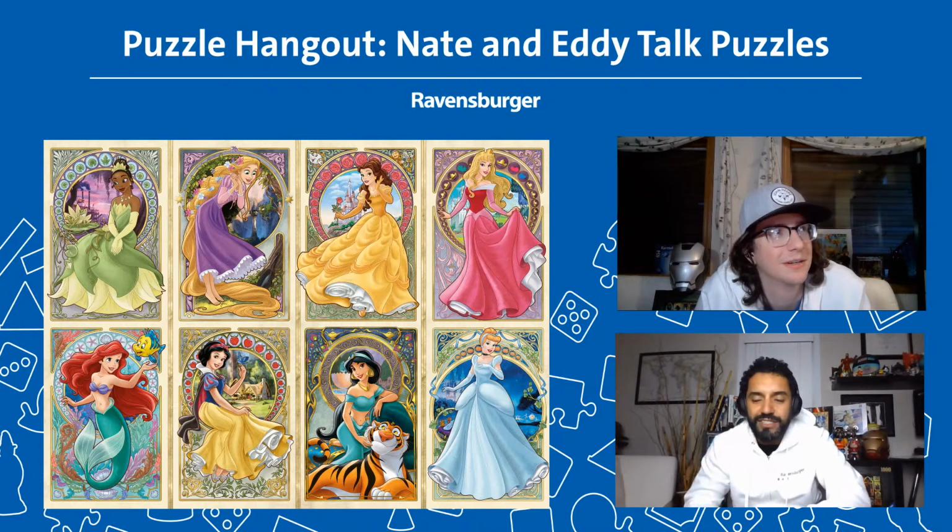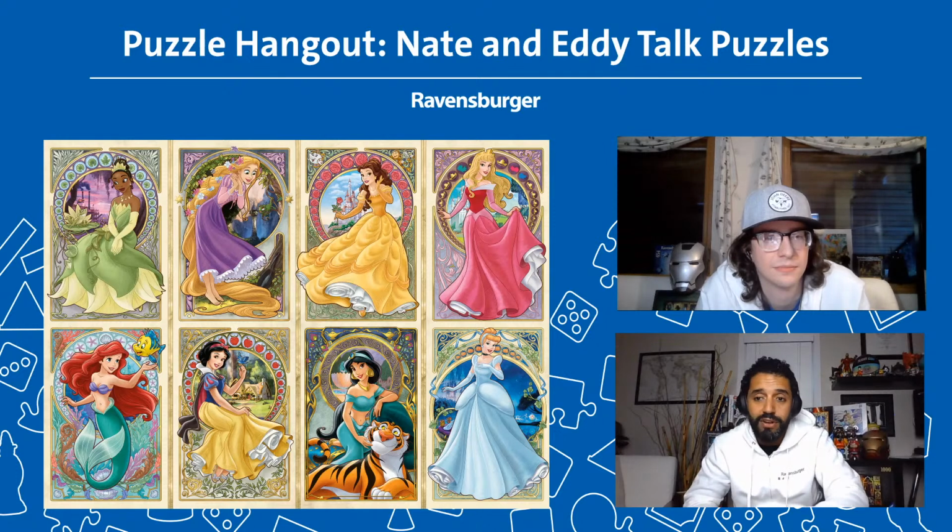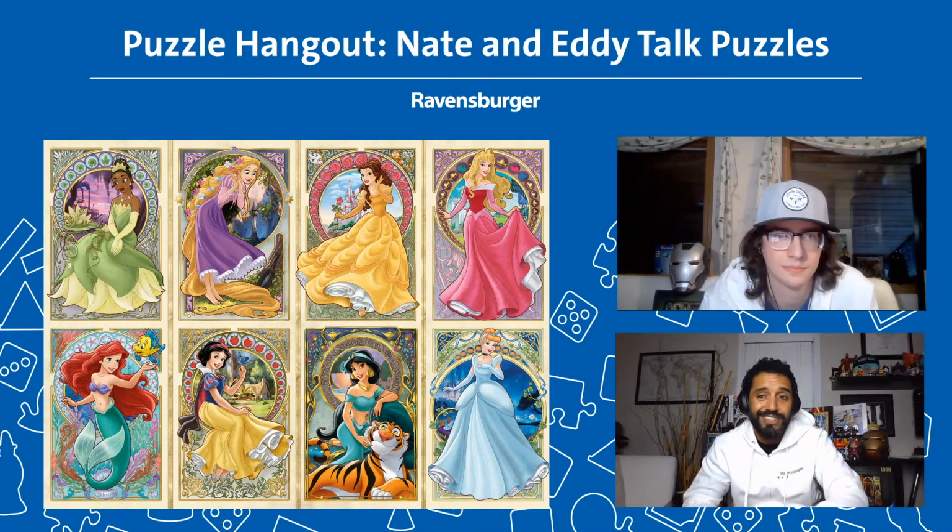The packaging for this is a collector's item too. That beautiful black and gold Disney princess packaging. So definitely keep a lookout for this one. This one is one for your collection, one for your archives. Maybe get two, open one, keep the other one for, you know, your grandkids, because they're gonna want to puzzle this.